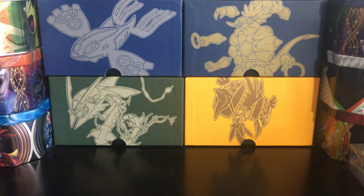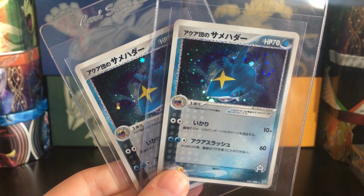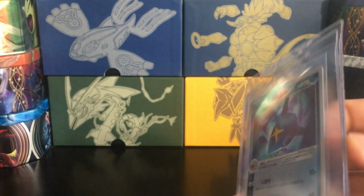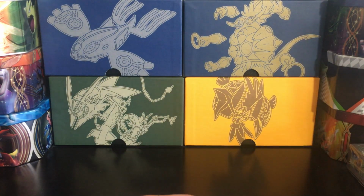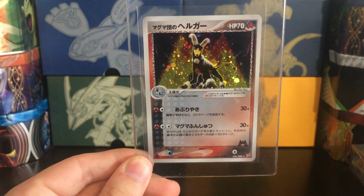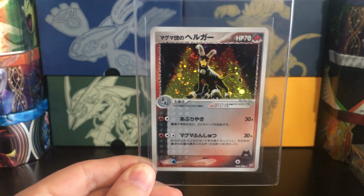We got 2 Magma vs. Aqua Sharpedo holos. So very, very happy with those. Have the English one in a 10. Got the Magma's Houndoom. Again, just a beautiful card. Look at that holo pattern.